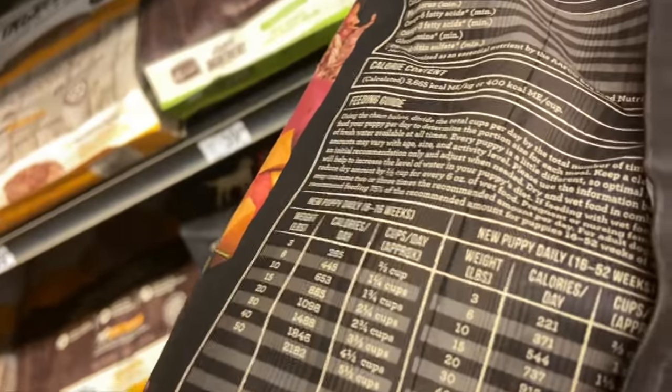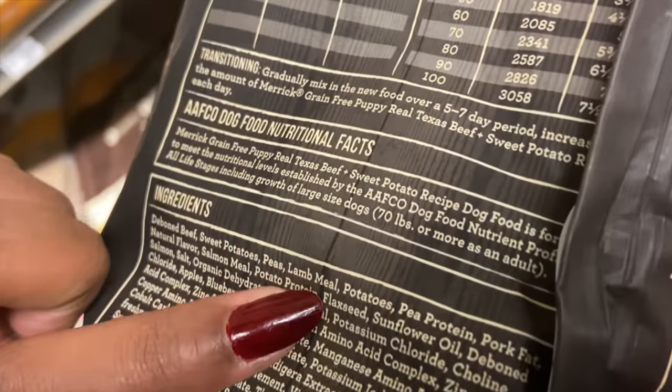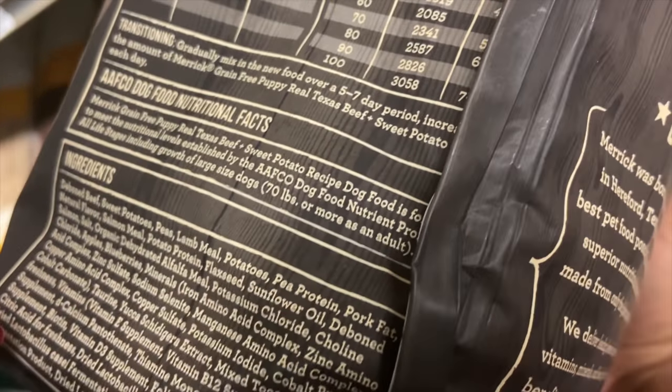You got beef, sweet potatoes, peas, lamb meal, potatoes, pea protein, pork fat. Yep. Natural flavor. I don't even know what that is. We don't know what the natural flavor is. So for me, this one would be a no.